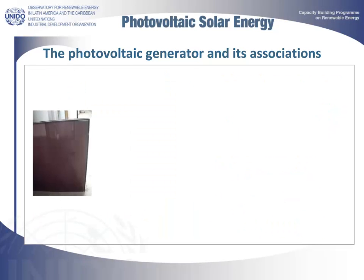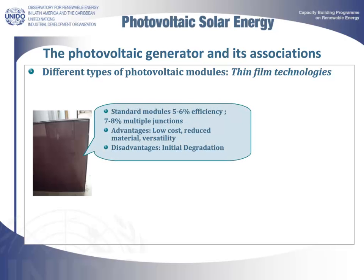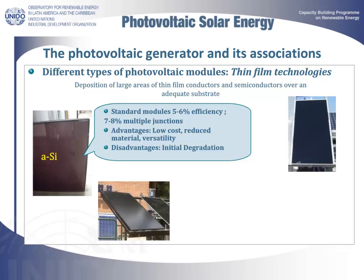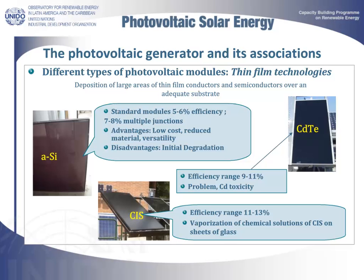Thin film technologies are characterized by the deposition of large areas of thin films of conductors and semiconductors on a suitable substrate. Within this group, we have amorphous silicon modules with efficiencies of 5 to 6% in their traditional version and 7 to 8% in the case of modules with multiple junctions. They have the advantages of low cost, less use of material and versatility, but the drawback of initial degradation.